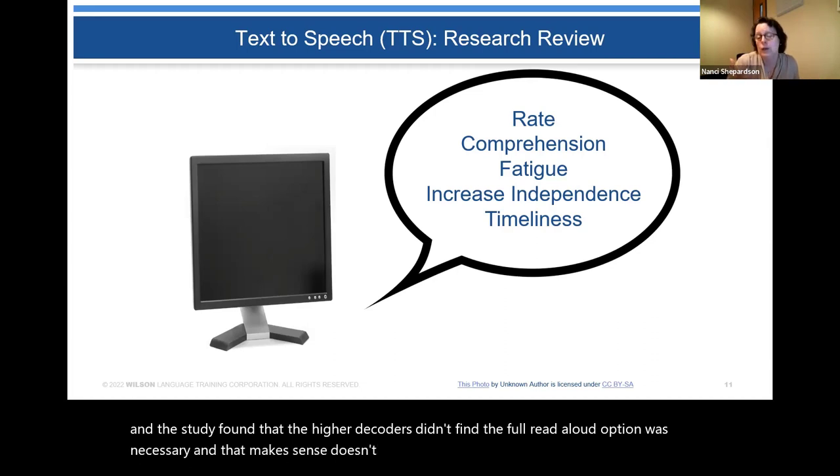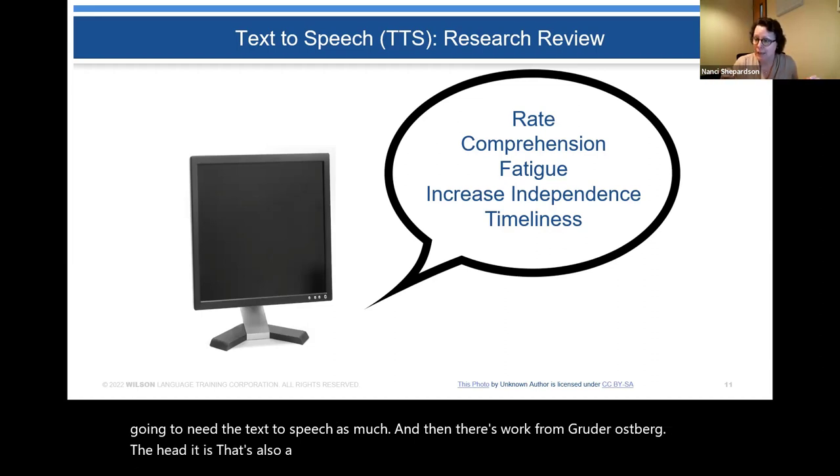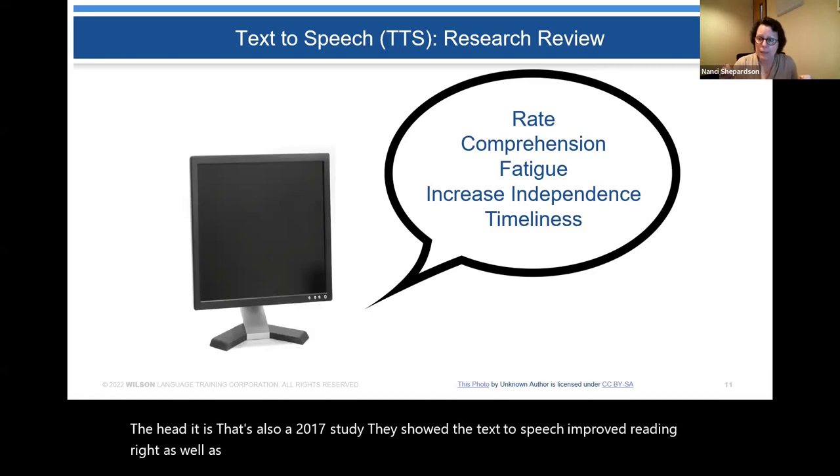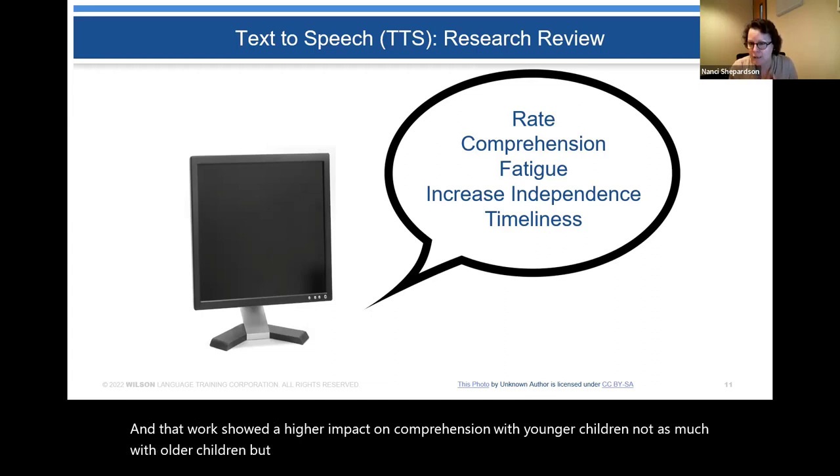Because if you're a stronger reader, you're not going to need the text-to-speech as much. And then there's work from Gruder, Ostberg, and Hedinus. That's also a 2017 study. They showed that text-to-speech improved reading rate as well as comprehension. And that work showed a higher impact on comprehension with younger children, not as much with older children, but they all benefited from the increased reading rate, which is very interesting.